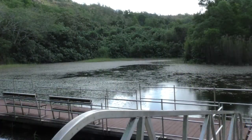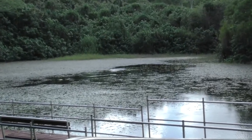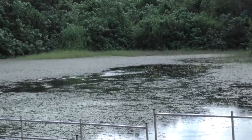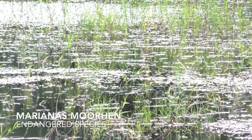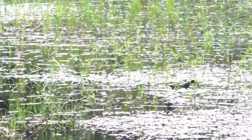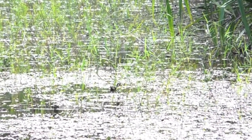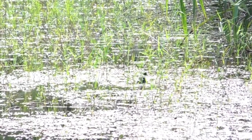We refilled the reservoir, and then in 2011 we put in the fishing platform. Since 2011, we've been stocking the reservoir with native fish to make it an area for people to go fishing. It's also a very important habitat for aquatic birds that live on Guam, including the endemic Marianas moorhen, an endangered species of bird that you can see swimming around on the reservoir here.